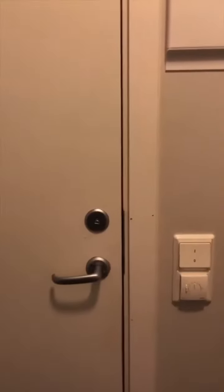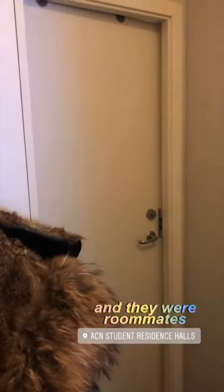Here's the door to my apartment, so I'll take you in and show you guys around. Once you walk in, you have this nice little entryway. There's a coat closet in here, the door, and then the bathroom. All right, and here we have the entrance to our private bathroom that me and my roommate share. We have nice heated floors, a washing machine, and a shower. So here's the bathroom, and then to the left-hand side is my roommate's room. And then to the right-hand side, you have the entrance to the kitchen.